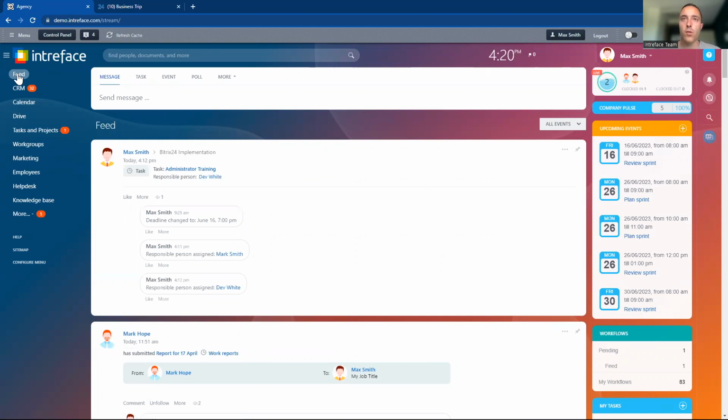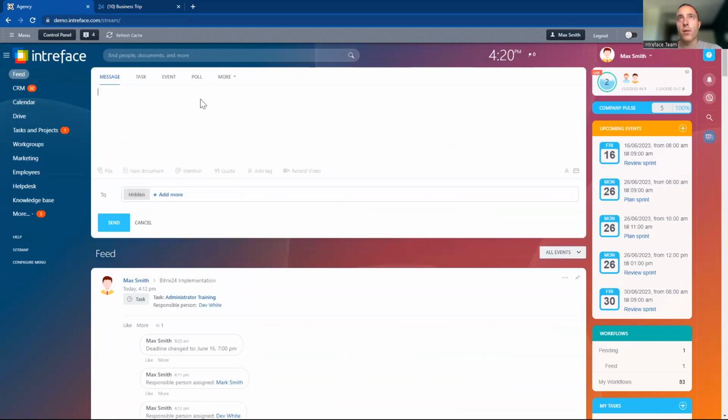And this is a real critical area that is valuable for many organizations, especially with people working very hybrid roles now, offices all over the world. It's really important that you're able to engage with your employees. And Bitrix has so many tools that allow you to engage with your teams across different regions of the world. The first area we're going to look at today is the feed area.